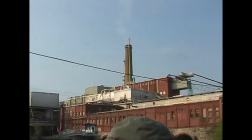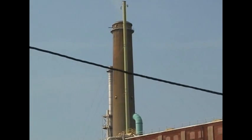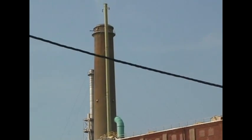You can see up in back of the old grinder room, the new boiler house, that stack is up there. They put that up, I think, in the late 70s, early 80s. That stack is 300 foot high.